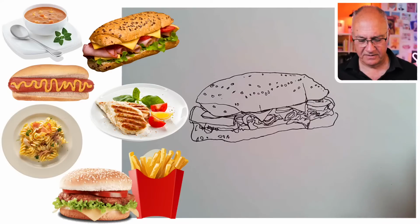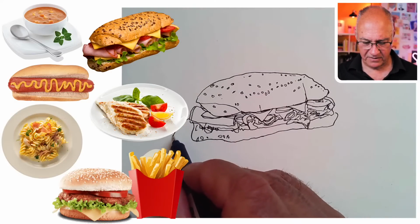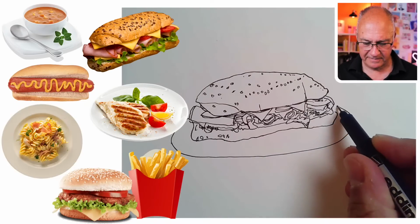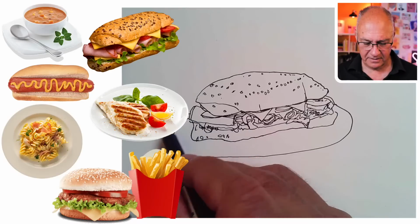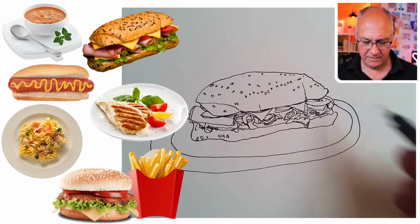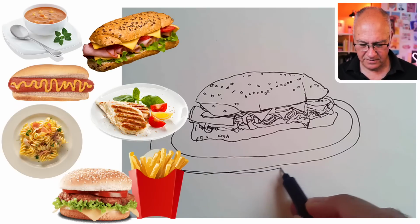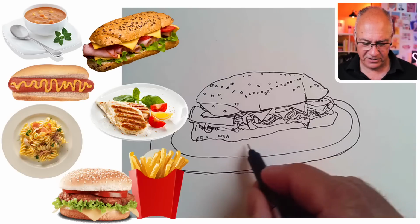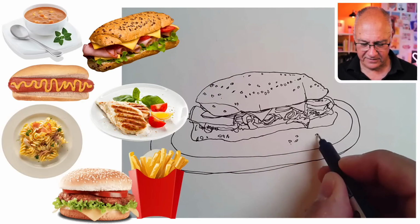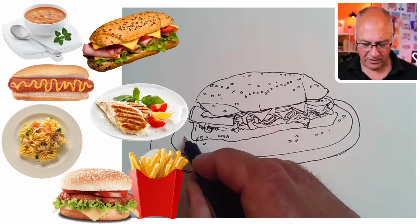It's a little bit of a lummox. So I'm just going to draw a plate around it. I don't know. It'll just give me another thing to give some dimension to this. And then maybe there's some little doodads here, some little crumbs and crumb-like objects lying here.